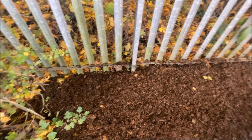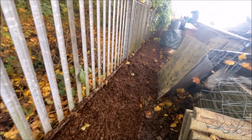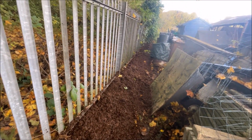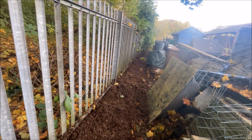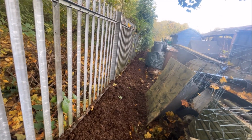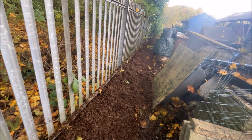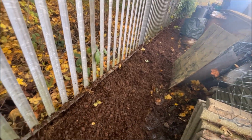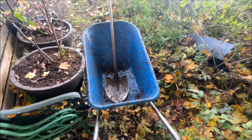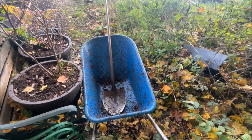So that's my rhubarb put to bed for the winter as well, along the back fence. This will come good around about January, February. It's just starting to come up there now, so there is a clump up there. But right away along the back of this fence here, this rhubarb has now been put to bed for the winter. There's only one more job to do. You guessed it. Got to go and wash my wheelbarrow.